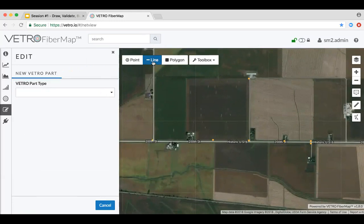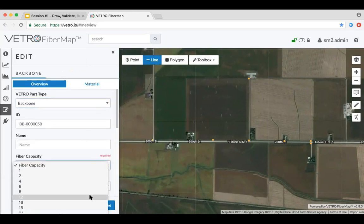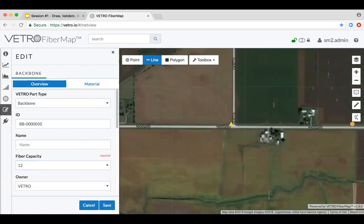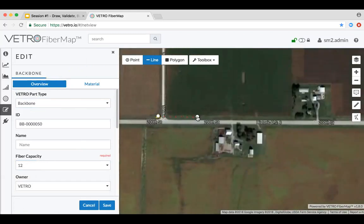So to draw the lines, I'll select the line tool. And the first thing I want to draw is a backbone. So we have a fiber capacity, which is a required field. And we're going to draw from our CO to our first FAT. So to draw, we begin by clicking. And now we can move our mouse, whatever direction we need the line to go, and we click to establish a vertex. And then we can click again to establish another vertex, and so on.